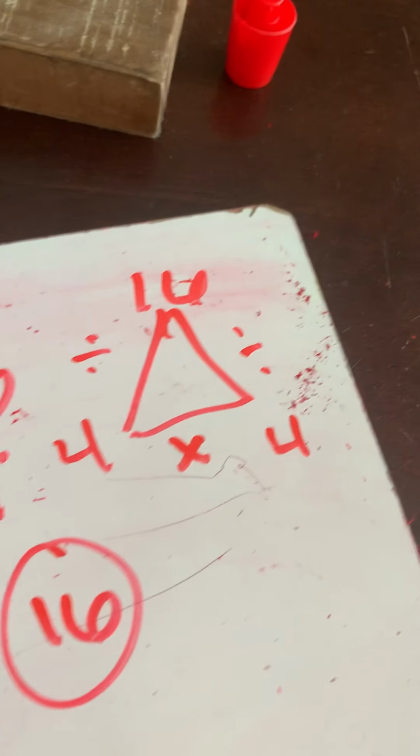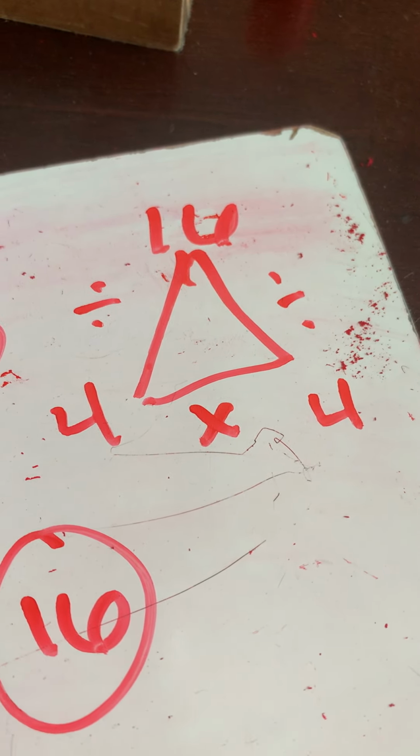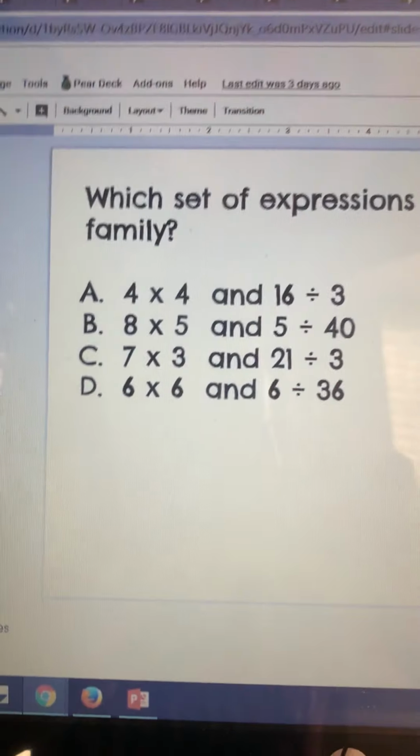Can I get 16 divided by 3 when I look at this get triangle in this fact family? I don't even have a 3 in there. There is no way. So A is out. All right, let's look at B.